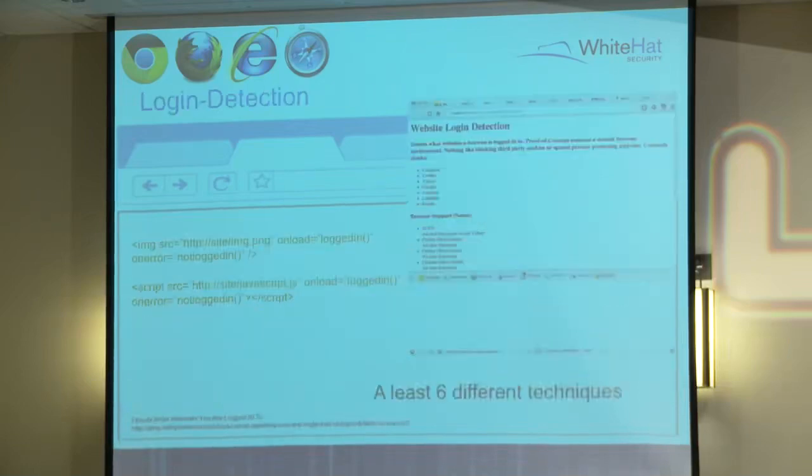Okay, so login detection, another thing we do with JavaScript, right? I think there's 6 techniques. Does that say that? Oh yeah, it's on that slide. 6 techniques that are known to do some login detection to figure out what other websites you're currently logged into while you're on my website, right?